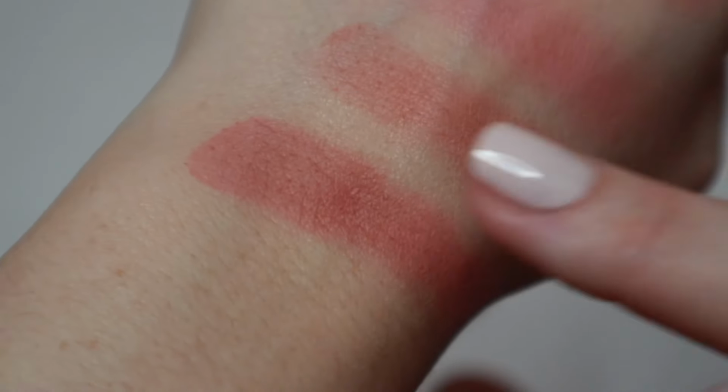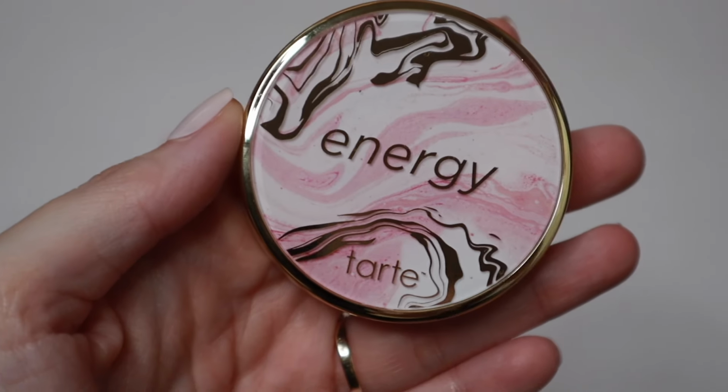And that's a really beautiful shade. These are just such pretty shades. Then I had one of their blushes like this.